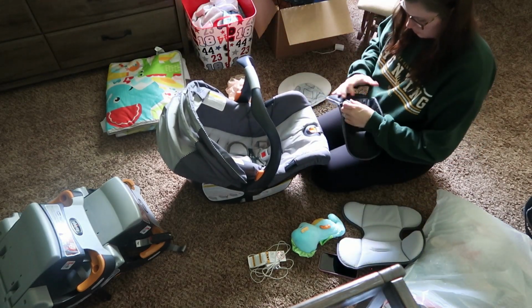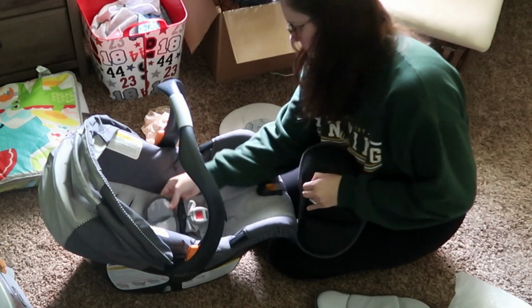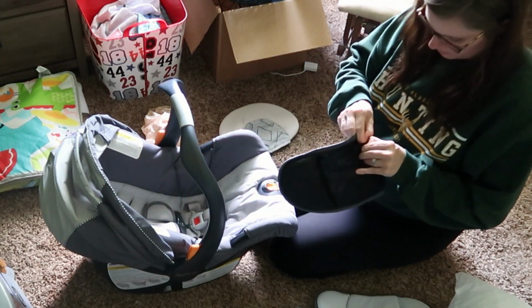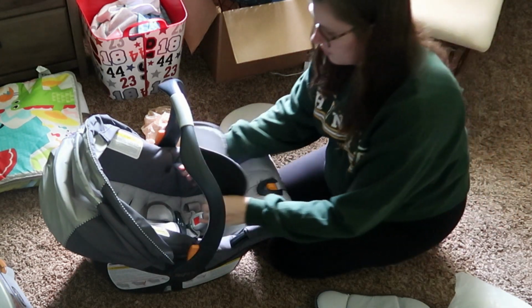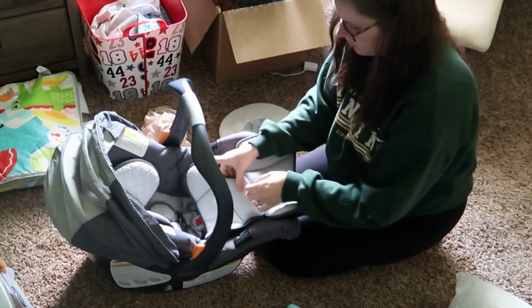Man, that was a mouthful to say. So I did wash the car seat and the car seat cover and everything. I was able to take all of this apart and soak it in the bathtub and get it really nice and clean. We are using all this stuff that is left over from when I had my daughter. So it was much loved.